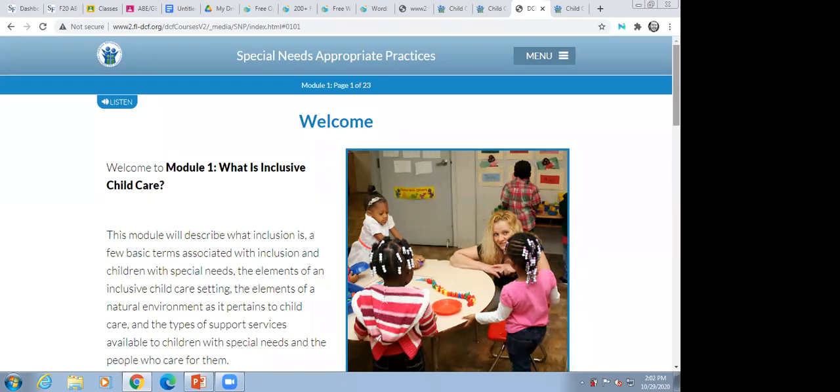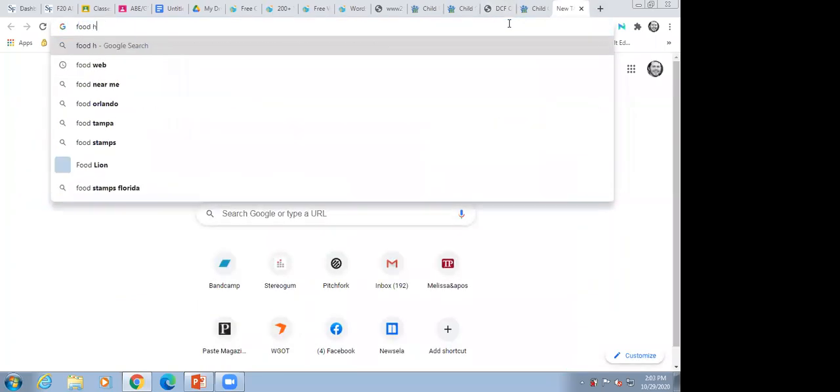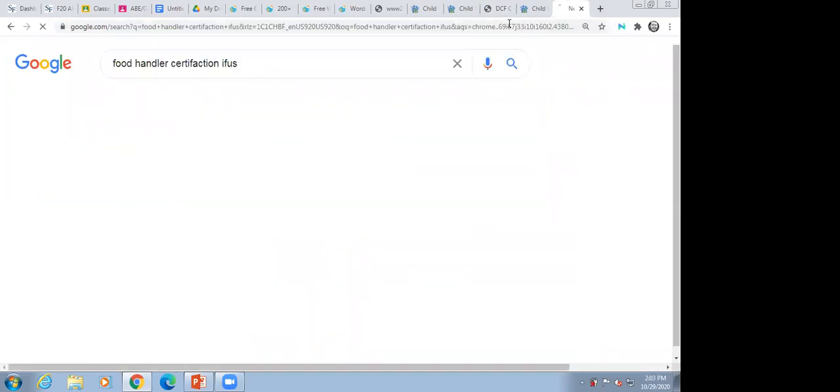Do you have the food handling certification link? I don't have it handy. It was done through IFAS, through the University of Florida. I can get it to you. I don't know if I can look it up right now. Let me see if I can. I'll look it up real quickly while we think about any other questions. And you can also send it to me, and I can pass it along to people after the session.